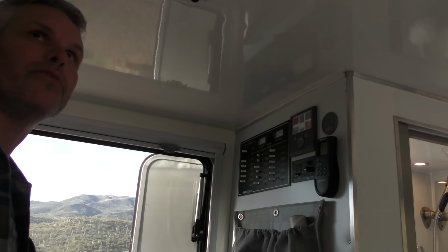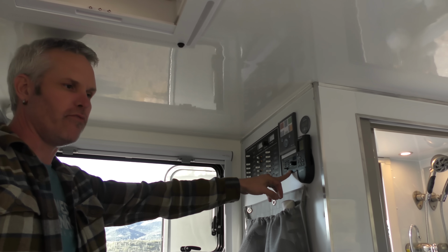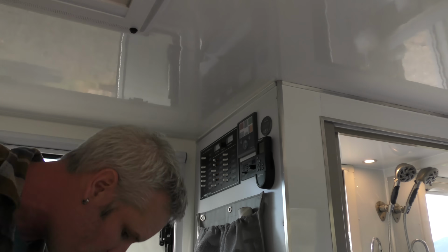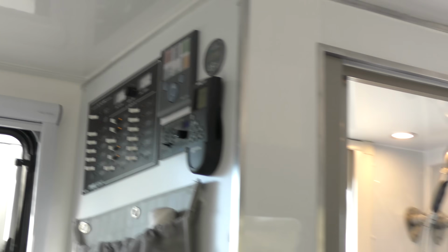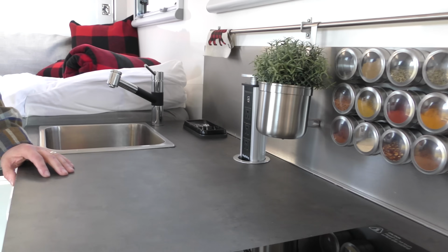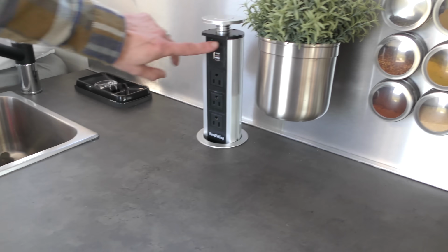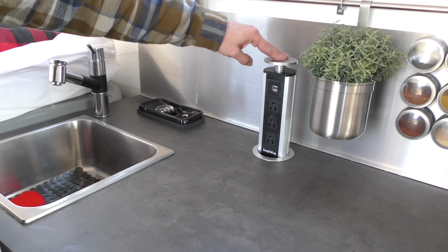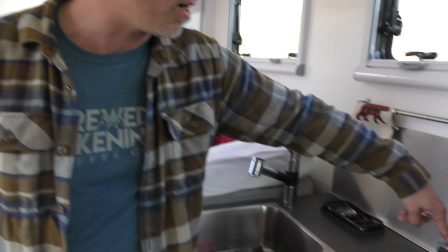We've got the Max Air fan, which is great for cooling things down. And then we've got a 3000 watt inverter. So when we do want 120, we've got some 120 points down here. And we've got these really handy 120 points in the kitchen counter here, which is great. So there, you only pop them up when you need to use them, and you've got your 2 USB charging points. They come on with the inverter. So this is great for, you know, running your coffee machine, toaster, that kind of thing.